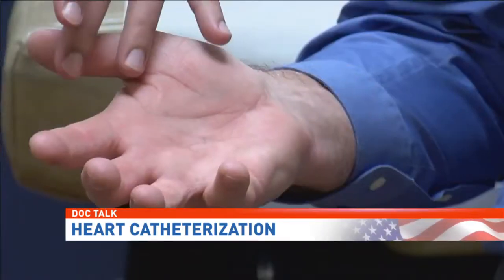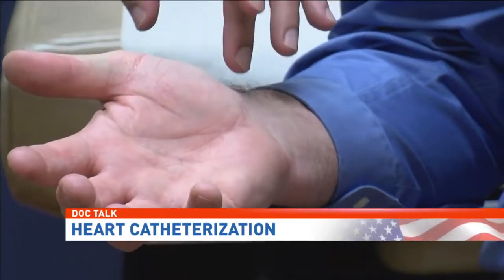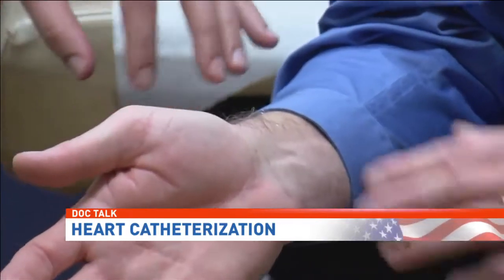"I've had them done through the groin and the wrist is much better. The risk of bleeding is much better. You don't have to lay flat for hours. My first cath, I laid flat for 8 hours after the procedure." Joe hasn't had any issues since the procedure, and you can't even see a scar.